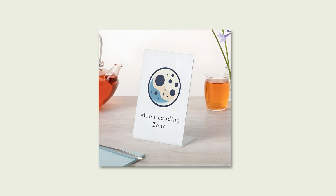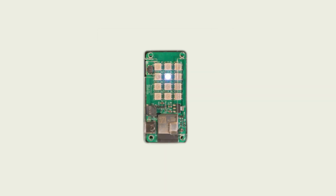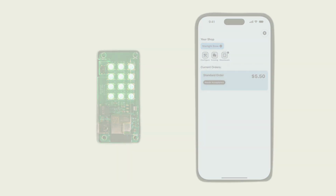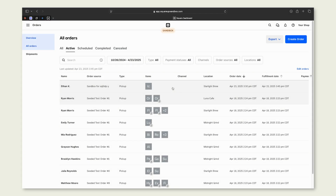Moonrise orders are picked up at the Moon Landing Zone, a small sign you place near the register, so customers can skip the line and grab their drink. As soon as the order is placed, Moonbeam lights up. Your shop app shows a new order, and your checkout system displays it just like any other ticket.